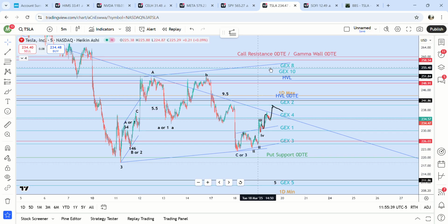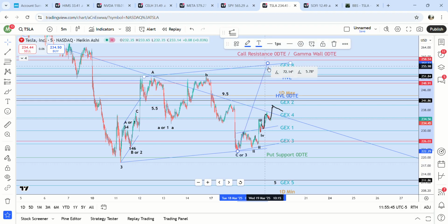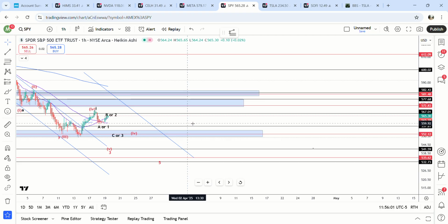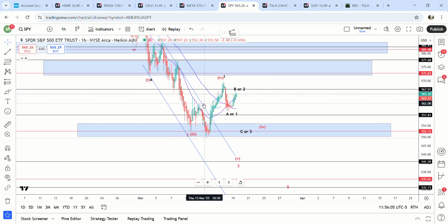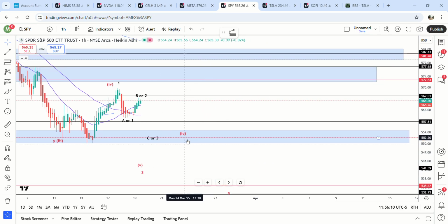You can see here, I got the parallel line up here. And there's a gap up there at 258. So if this plays out how it's drawn up, 258 is the target. So that's about a 10% move. And the only thing is, we look at SPY here. We do have a gap at 252. So it could come down, but maybe we get this gap fill later.